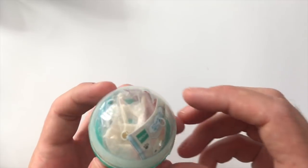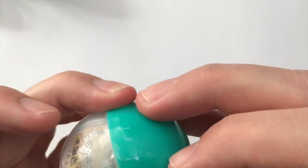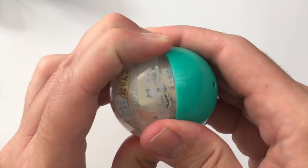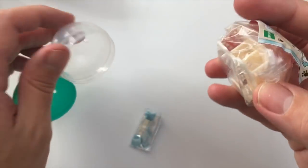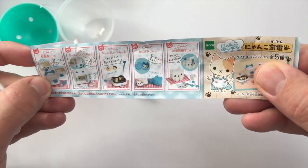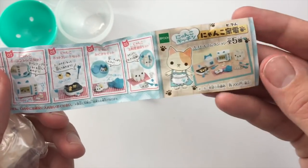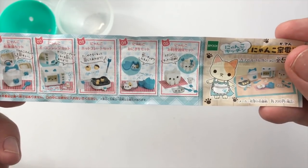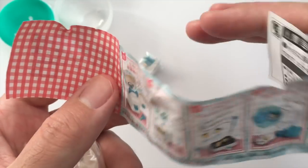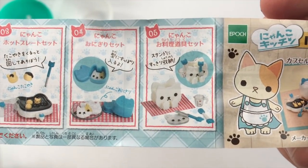Let's try this. Well, there's a cat in it. You can see that. Oh, it's taped up. Pop it. Ah. Some things fell out. Oh. I've not made that noise before. It's a cat kitchen. So, obviously, as we all know, cats are very good cooks. And there are, let's close up on these, a few different apparati that they like to use.